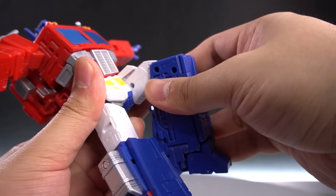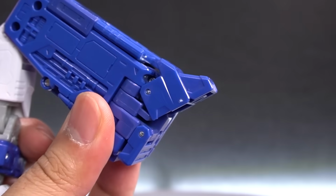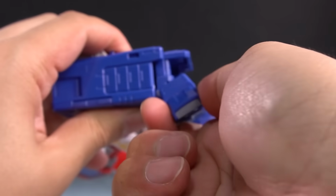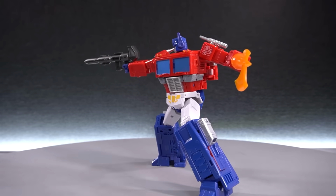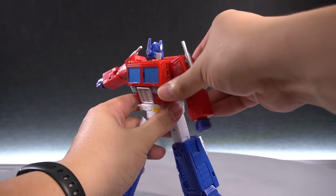Really tight bend at the knee. Slight toe articulation. That doesn't really count. And a beautiful ankle pivot. Posability on this guy is great. Not quite to the masterpiece standard, but he's fun as hell to mess around with.